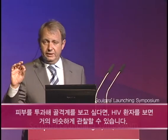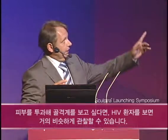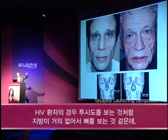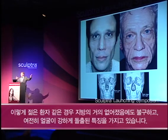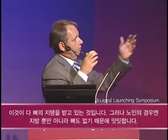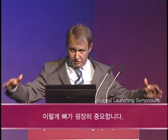If you can look through the skin at the skeletal platform, and you almost can't do that in a patient with HIV or in an older patient with hardly any fat, you can see that despite the fact that the young patient lost most of his fat, he still has a very strong projection of his facial features. And that's all bone. That soft tissue, that skin, is supported by bone. But look at the old man. The old man has lost his fat, but also his bone, and it's all flat. So bone is enormously important. It is the table where everything is spread on.